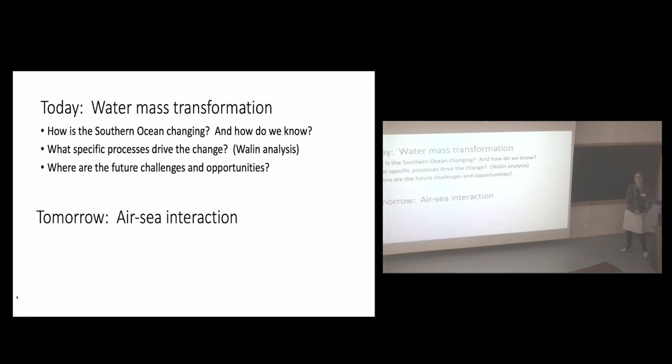So my goal today is to talk about water mass transformation, and then tomorrow I'm going to talk about air-sea interaction. These were both topics that were allocated to me, and I've made a sort of arbitrary decision to do the water mass transformation part today and air-sea interaction tomorrow.